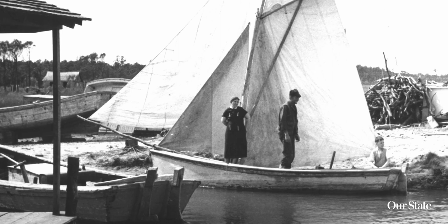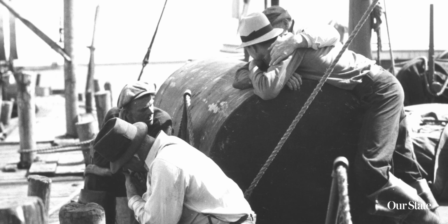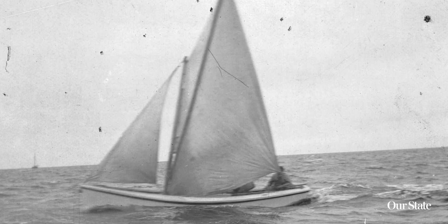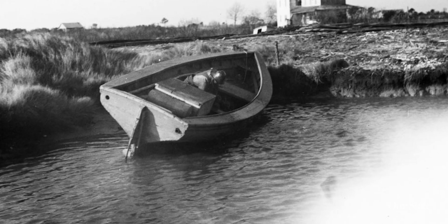There's a whole lifestyle that went into it. People had fun in them as well. They would race them. It was in a time when there weren't a lot of roads, so everyone had to sail everywhere. Their lives were tied up in their boats.